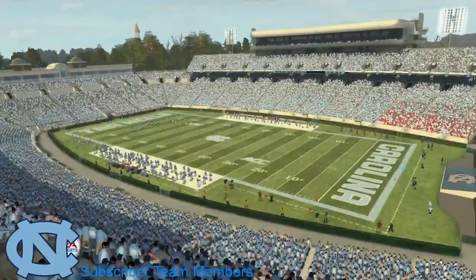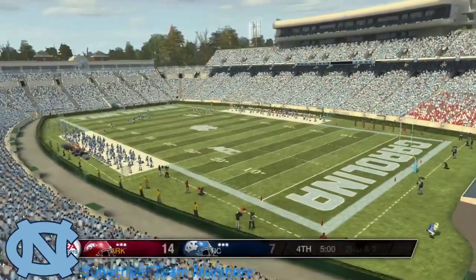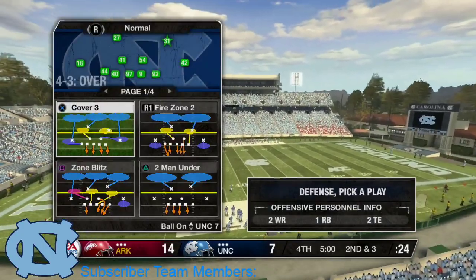Well, only a quarter remains, and we've got a tight game with the score. Arkansas, 14. North Carolina, 7.